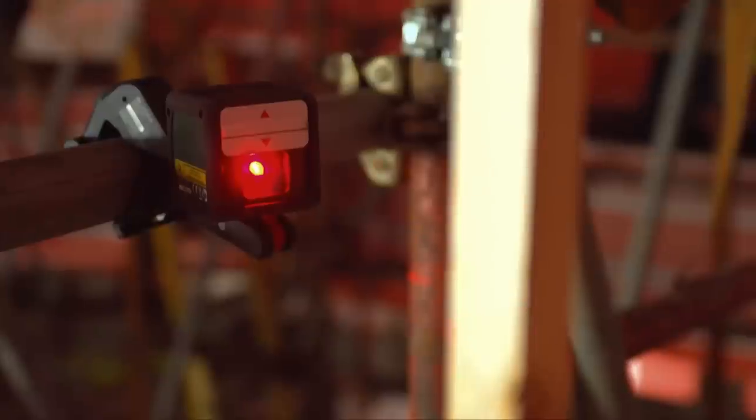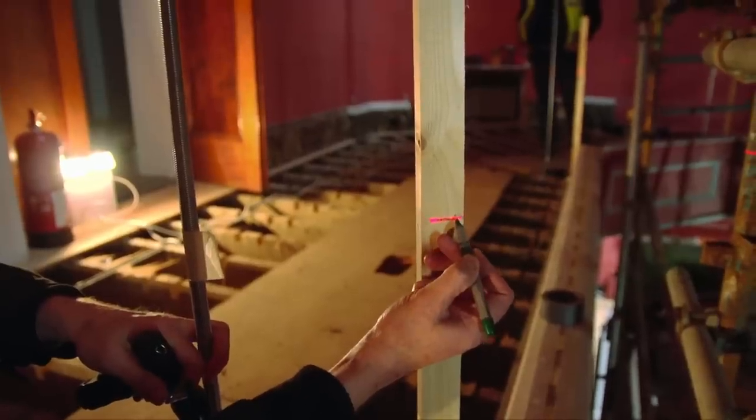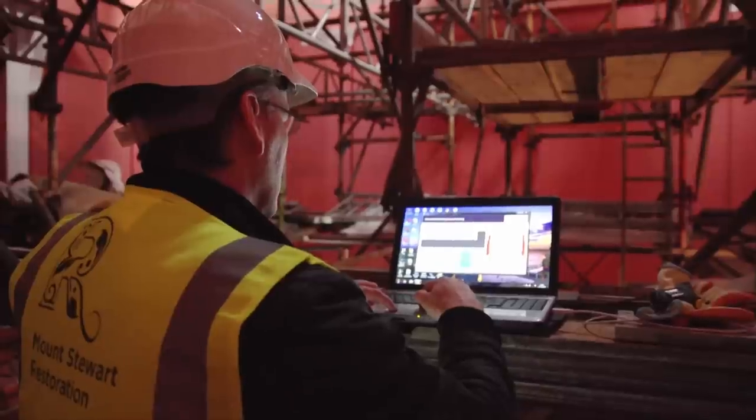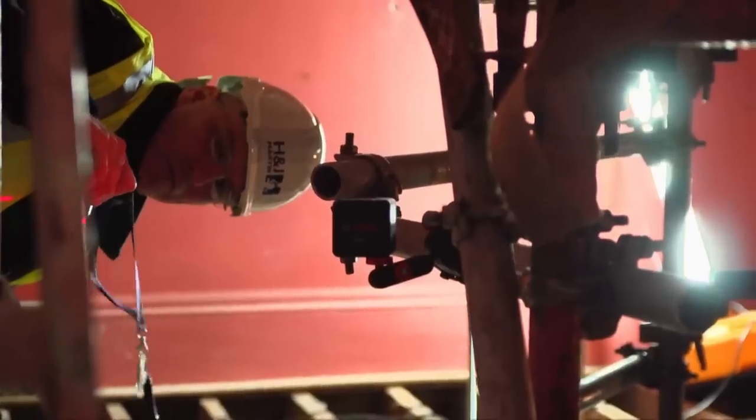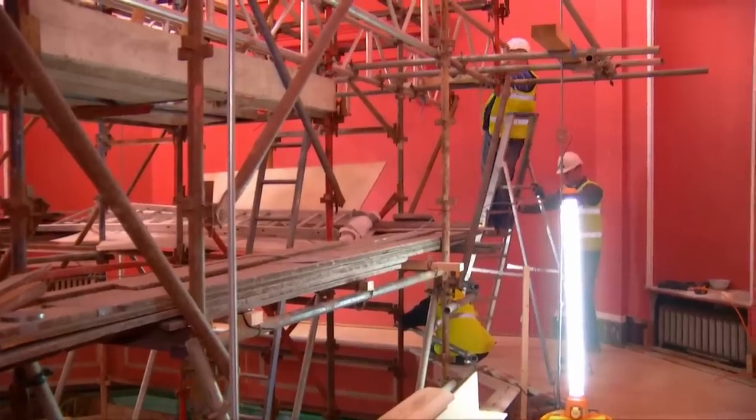Elsewhere in the house, the engineers, along with the contractors, have started work on strengthening the gallery floor. All the work has to be completed before the scaffolding can be removed and the central hall cleared.